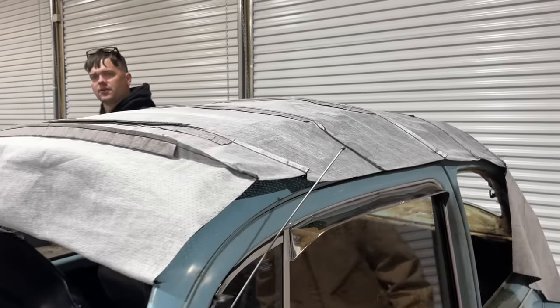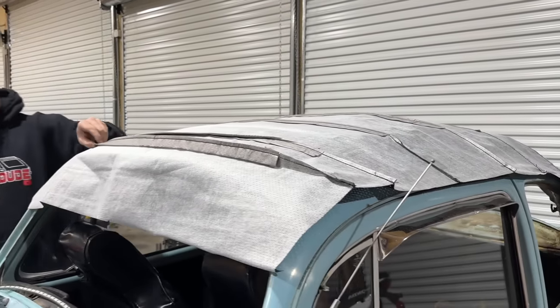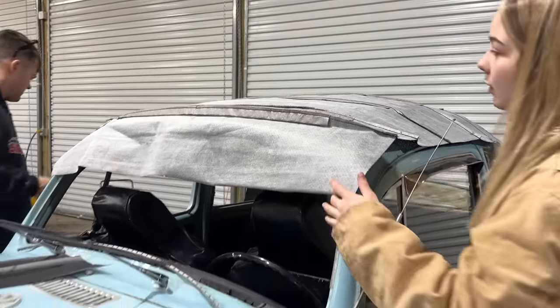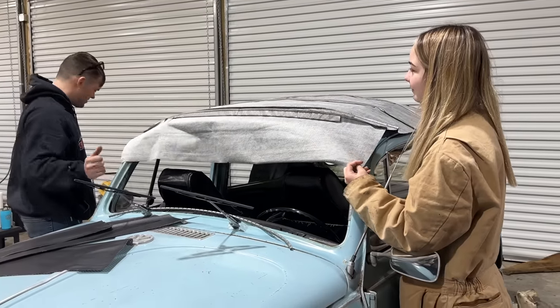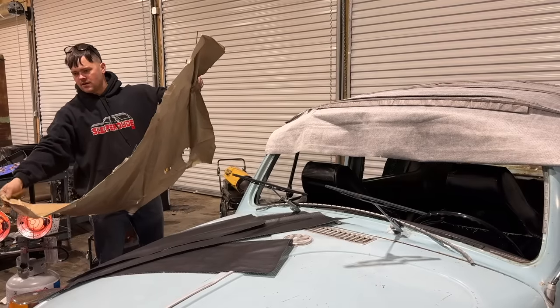So we've got to transfer over our roof bows to this wall. It looks like it has hair. Yeah. Gray hair. Bangs. Nice touch. That's the front. Hold that.